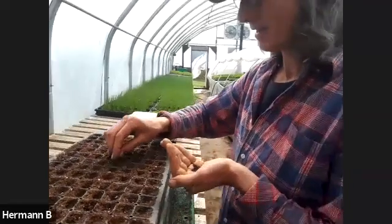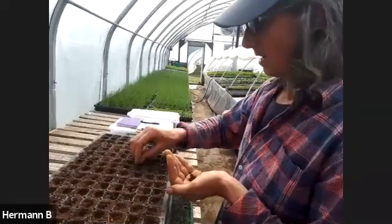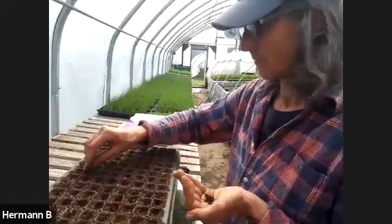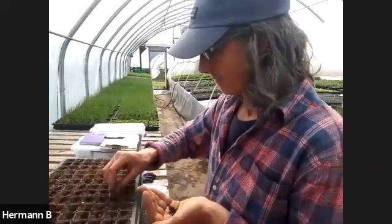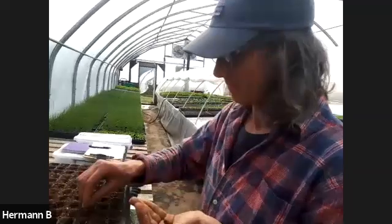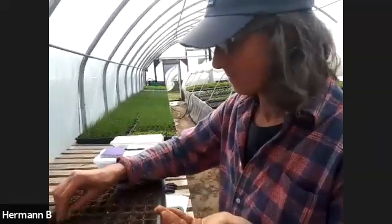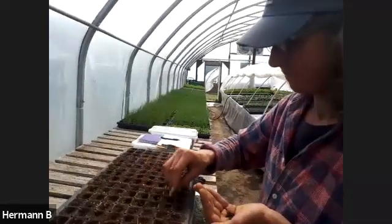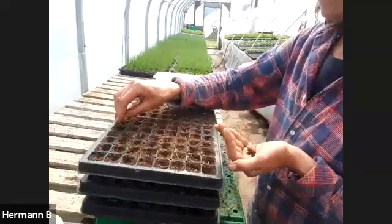Yeah, so this would be already the second or third generation of kohlrabi? Third. Third generation, yeah. So the first one we saw transplanted in that large greenhouse. The second one is in here, still growing, and it'll probably be transplanted outside in a couple of weeks. And then about a week. Yeah, and then this will be the third one.